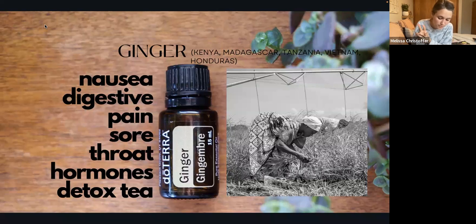Okay, here's my 2 recipes for ginger. The first is called Morning Latte. I know you guys are going to want to try this one. It's 3 drops of cardamom, 2 drops of clove, 2 drops of cassia, or cassia is how you can pronounce it, and then 1 drop of ginger. Doesn't that sound so awesome? Please try that. You could drink that as well.